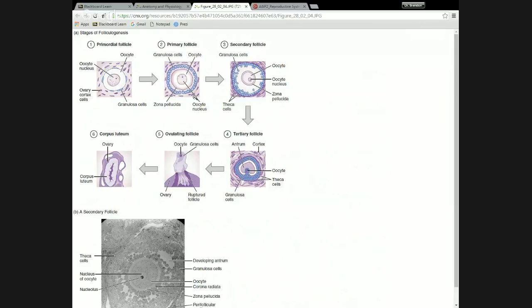So at the beginning of the ovarian cycle, a signal comes along and primordial follicles start to develop. The oocyte here is still a primary oocyte, but those granulosa cells start to develop, proliferate, divide, and make up a surround encasing the oocyte in the follicle. They continue to divide and make multiple layers of cells.